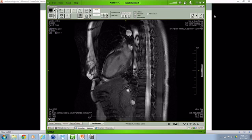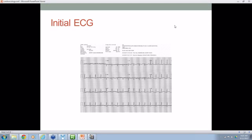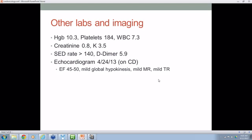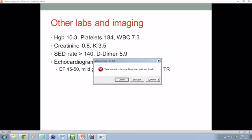All right. Well, before I show you this, let me tell you a little bit more about what her hospital course was. During her hospitalization, her hemoglobin was 10, platelets 184, white blood cell count was normal, her creatinine was normal, her electrolytes were borderline, but pretty much normal. She had a sed rate of greater than 140, and the D-dimer of 5.9, which I mentioned earlier, which made people concerned for pulmonary embolism. And we're going to show her echo here.